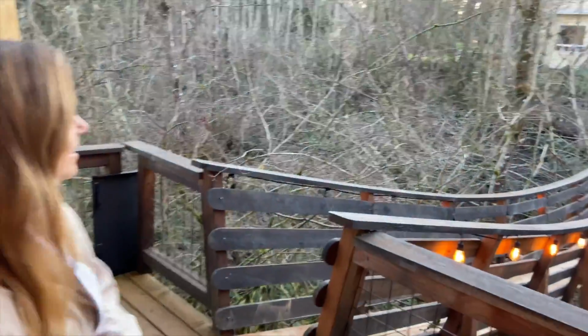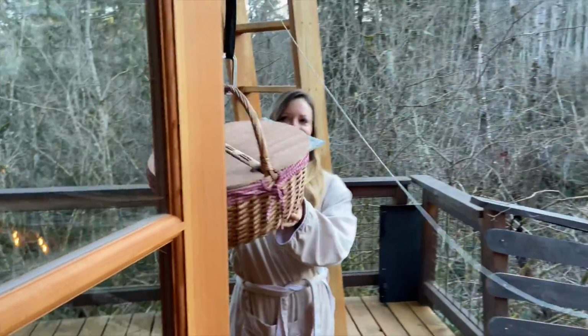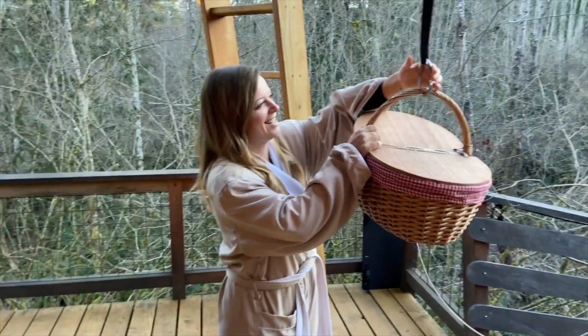Another unique experience, also having to do with zip lines, is that they deliver breakfast in the morning via zip line. You just tell them what time you want it to arrive and boom, it's there. It's pretty cool.